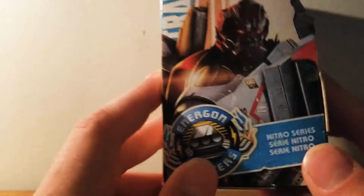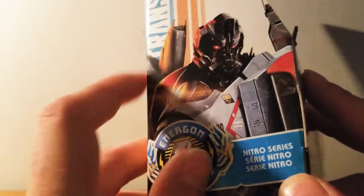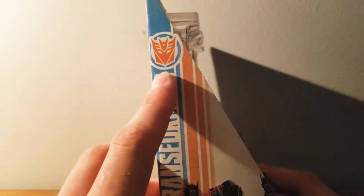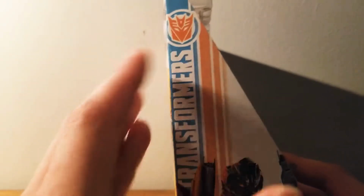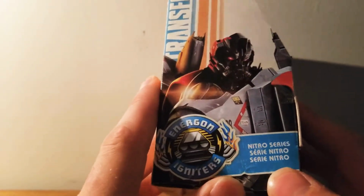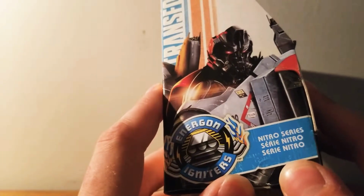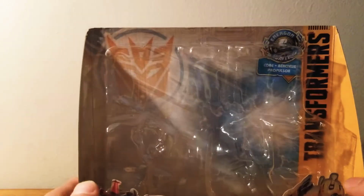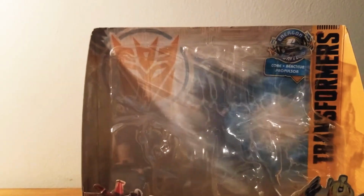But yeah, you've got Blitzwing here looking all kinds of awesome, looking all dark and spooky like a boss. And right here it has the Transformers Decepticon symbol, which I love. This guy is really cool, really awesome, and again, I love how accurate he looks. But now that we've gotten the packaging out of the way, let's focus right on the Transformer.